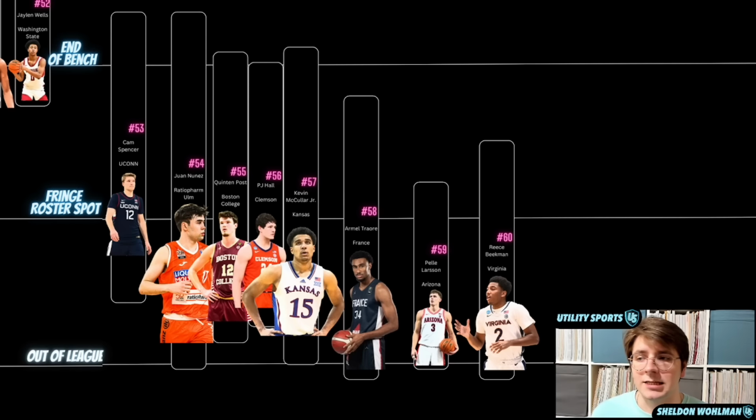Then we get into some guys I could see even sliding into the end of bench roles, where the 13th, 15th guy on the roster. Kevin McCullar Jr. out of Kansas is one that stands out to me. He's an older prospect, spent some time at Texas Tech before transferring to Kansas, and had some really productive years for Bill Self and the Jayhawks. I don't want to discredit him at all as a college talent. He was an incredible collegiate player for sure.